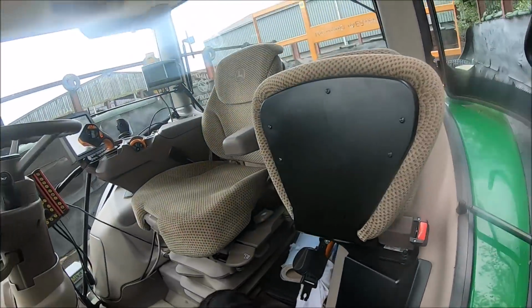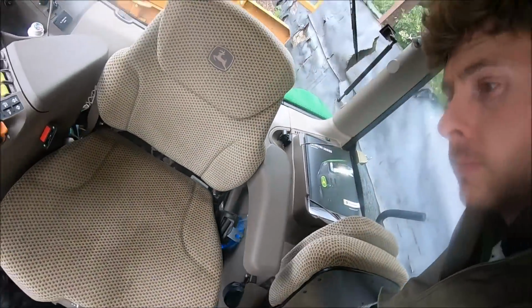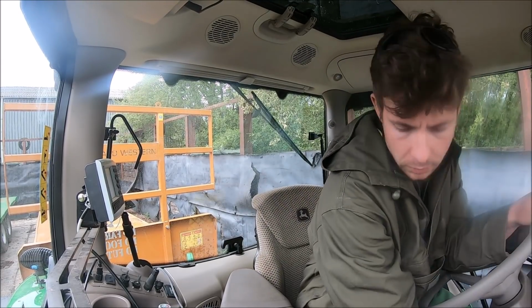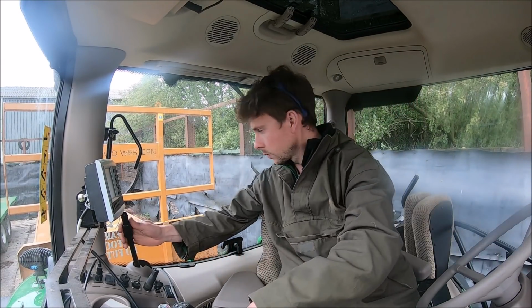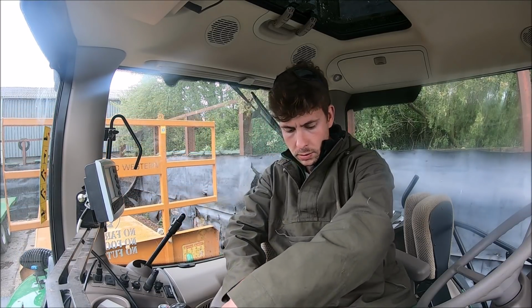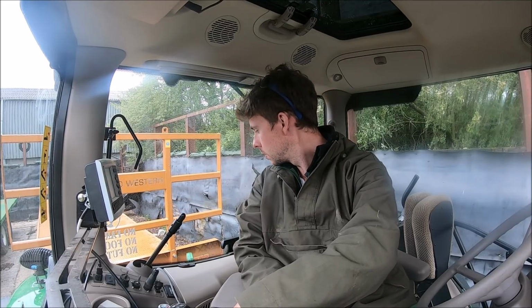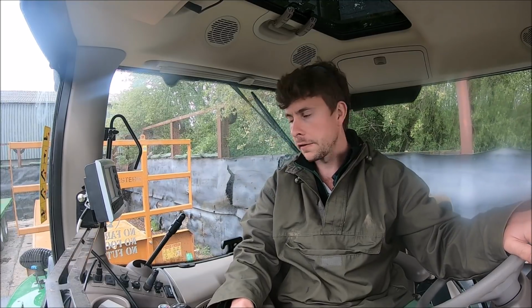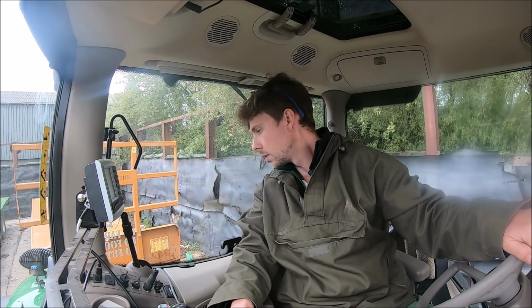Hey boy. Right. So we're done with this trailer now. Gonna drop it off and go and hook up the fert spinner. I'm not going to do any spinning this afternoon because it's quite showery. We seem to be getting another shower of rain every sort of 15 minutes, half an hour. So yeah, we're going to put the spinner on and then we'll go back in the workshop for a bit.